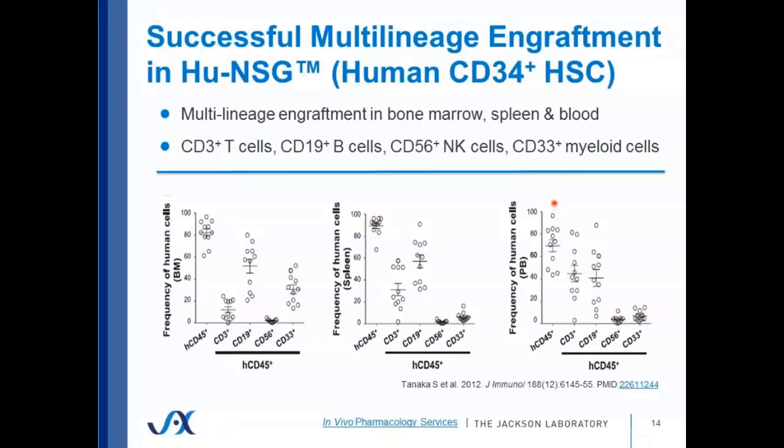Now, within that CD45 population, we can look at what proportion are T cells, which are CD3, B cells, which are CD19, natural killer cells, which are CD56, and also the myeloid cells, which are CD33. As you would expect, in the bone marrow, you have a higher proportion of CD33 myeloid cells compared to that which is seen in the spleen and in the peripheral blood. You may also have noticed that there are higher T cells and B cells in the spleen and peripheral blood in comparison to the bone marrow, which is what you would expect to see.